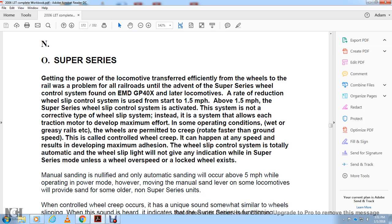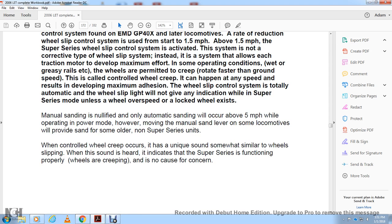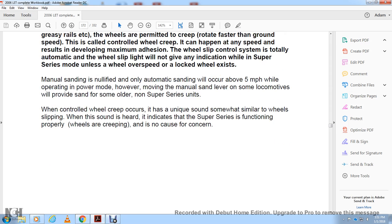However, moving the manual sand lever on some of the locomotives will provide sand on some older non-super series units. When wheel creep occurs, a unique sound somewhat similar to wheel slipping is heard, but it indicates the super series function is working properly. When the wheels are creeping, there is no cause for concern.